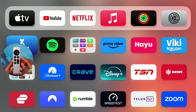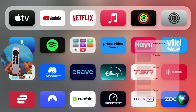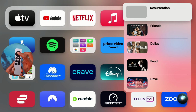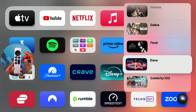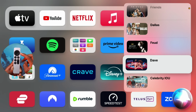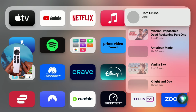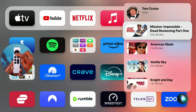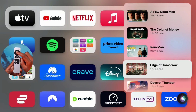You can also use Siri to find shows that are directed by someone. So for example, show me shows directed by Brad Pitt. You can see the different shows that it's showing right here. And I can say, show me movies that were acted by Tom Cruise. You can see actor Tom Cruise and the different movies that Siri is showing me right here.